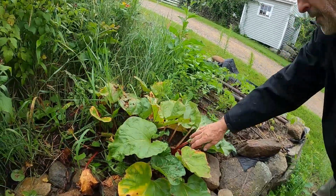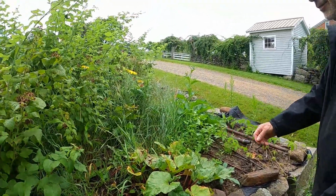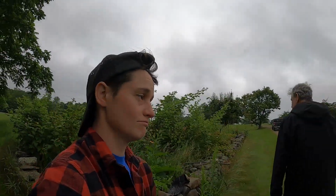This is really small because we had to redo the edge of the wall here, and the plant got pulled out and then put back in. So somebody hit the edge of the wall with a tractor. Mm-hmm. Somebody.